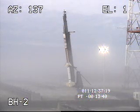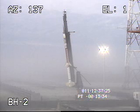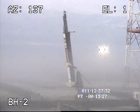PLC, PLC green. Payload telemetry, PTM is green. Mission manager, mission manager is green. GNC, GNC is green. Project manager, PM's green. SRPO, SRPO is green. RSO, RSO is green. And TD, TD's green.